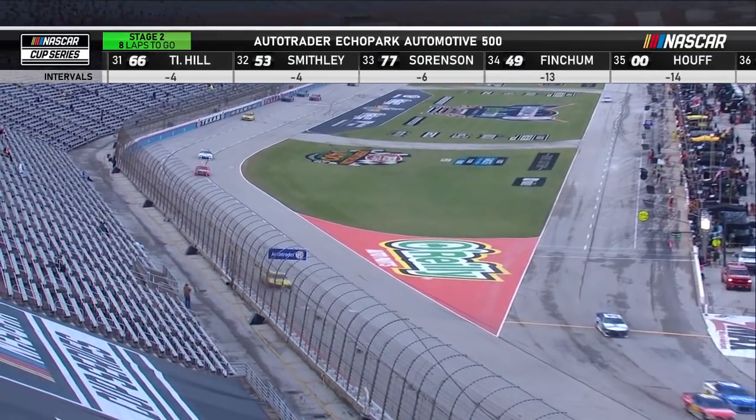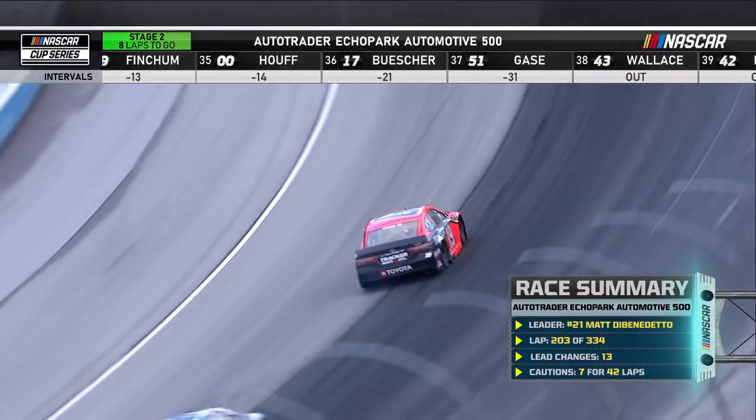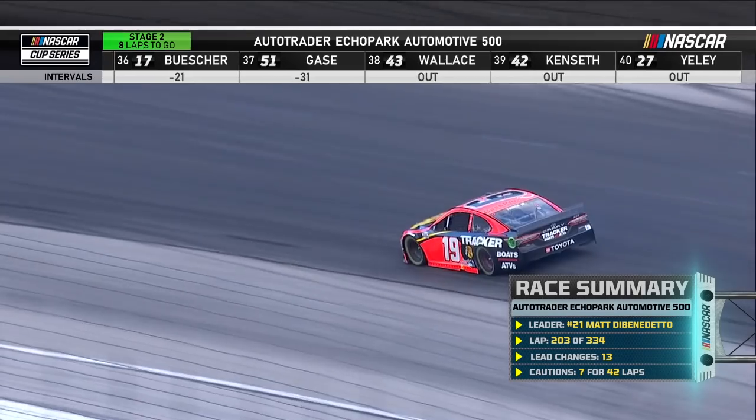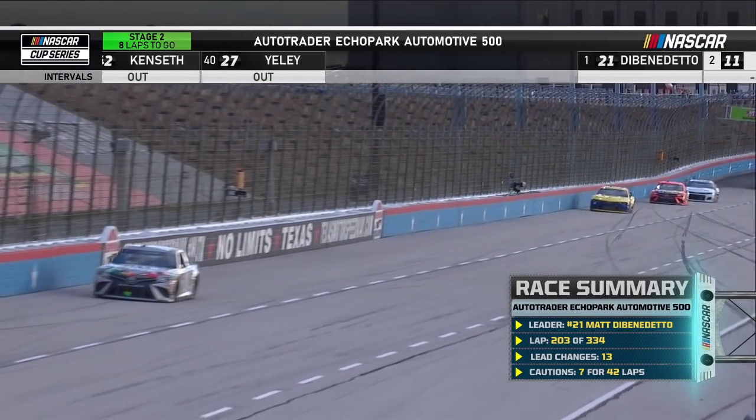So we see Truex right here. He's going down into turn 1. The 18 of Kyle Busch has left his pit stall. He's exiting the pit lane over there on the back stretch. We're going to see what kind of momentum we have right here. I think the 18 is going to keep the lead.